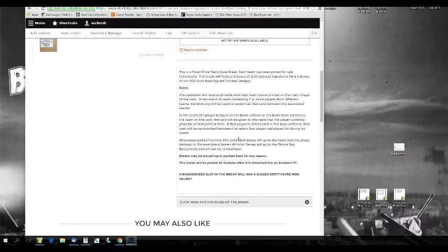All jerseys pulled from the SC Gold Rush boxes will go to the team that jersey belongs to. For example, a Jameis Winston jersey will go to the Tampa Bay Buccaneers. And I put Jameis in here to remind myself, if he's in a Florida State jersey, it's obviously going to go to Tampa Bay. So you get an Antonio Brown, it goes to Steelers, stuff like that. It'll just go to whatever team is printed on the jersey. Kind of makes it easy. Breaks move it or push back.